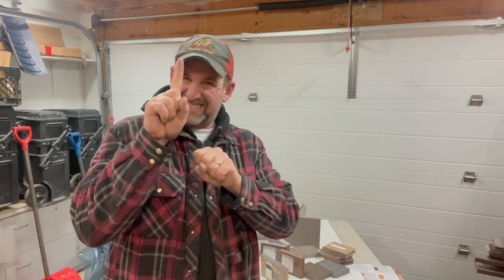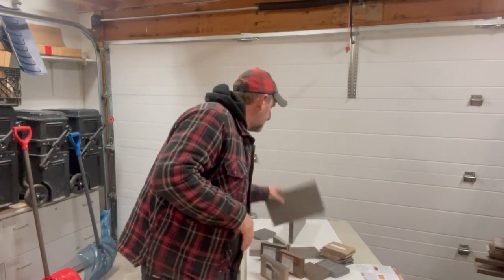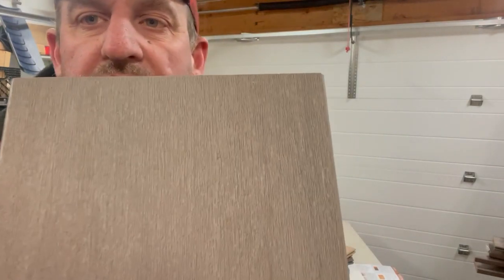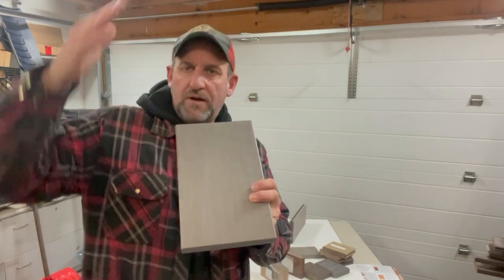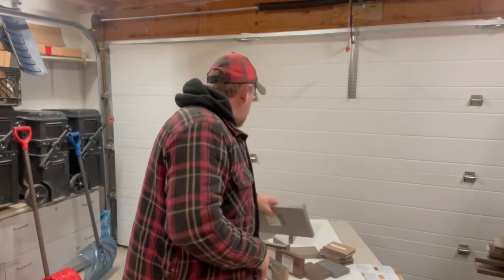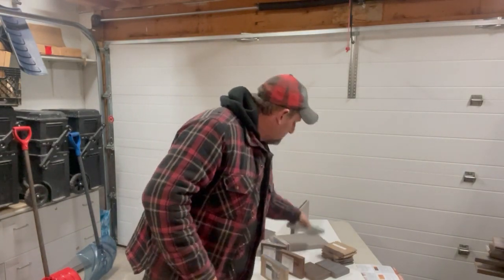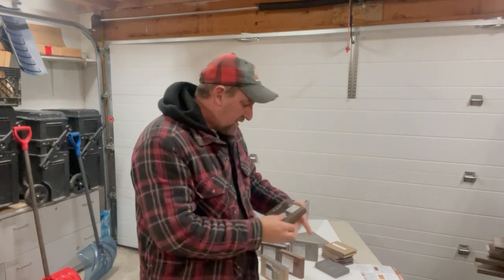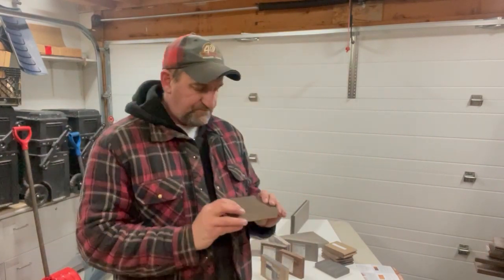Azek now has 11 colors to choose from. They have the Vintage collection. There's a big, huge Vintage board. This is in Coastline. So Vintage is one of their better PVC lines, if we're going to call it that. So that's how that one looks. That's a 7 1/4 there. So Coastline. And then they have their Landmark collection.